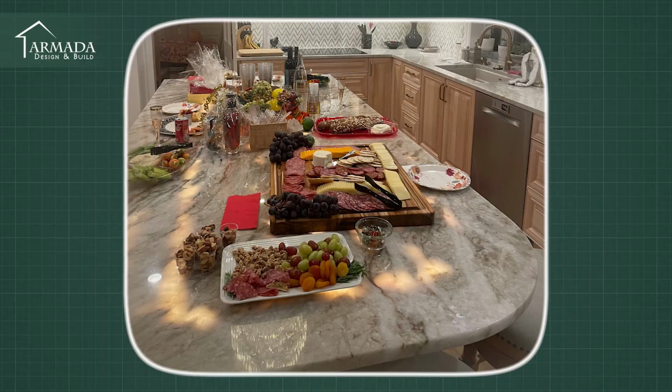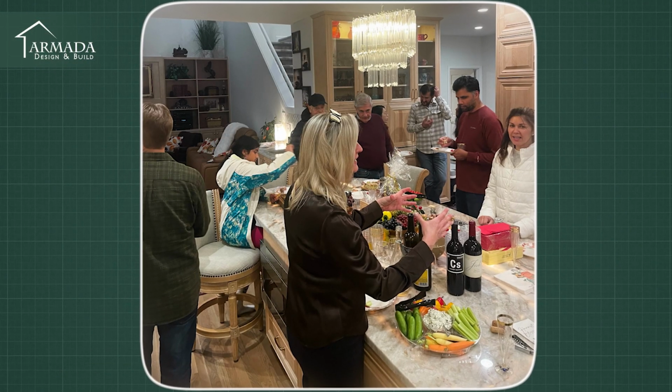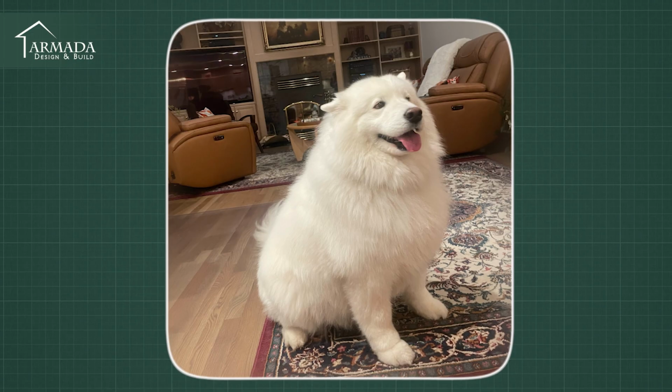And then one really cool thing that we did was after the project was done, we hosted an open house here for Kathleen and a lot of her friends and family, just to welcome them in and see the space, sort of like having a baby, like, let's go look at the little baby, but the baby was the house in this instance.